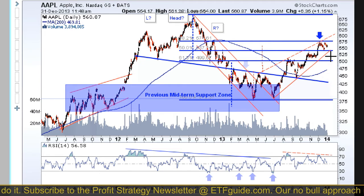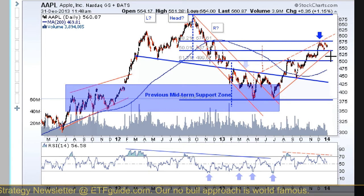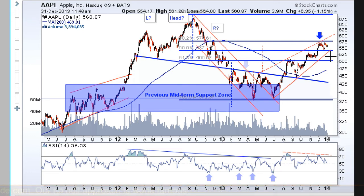If you want to learn more about the Apple trade, I'm following it in our technical forecast. I originally posted it on December 7th, and I've given a few updates since, and we'll continue to update as long as our stops aren't hit and our short continues to profit.